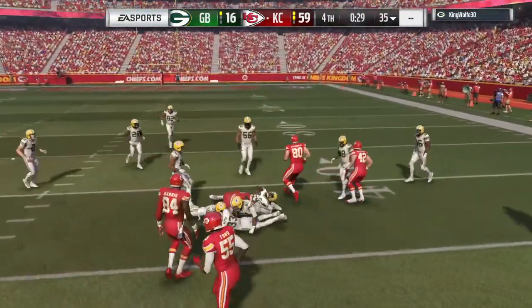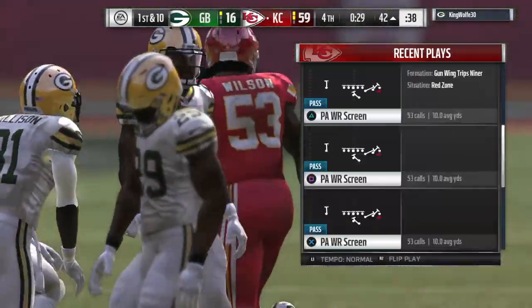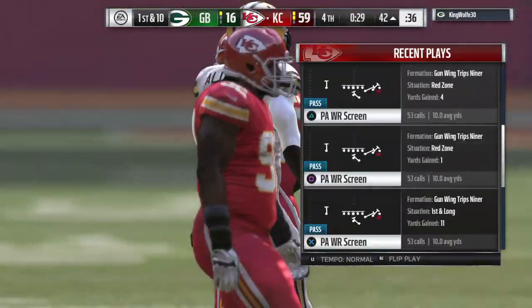Chiefs are going to make the recovery. Now they're down big here in the fourth. They had to try the onside kick. Can't fault them for the effort at least. No, you can't at all.